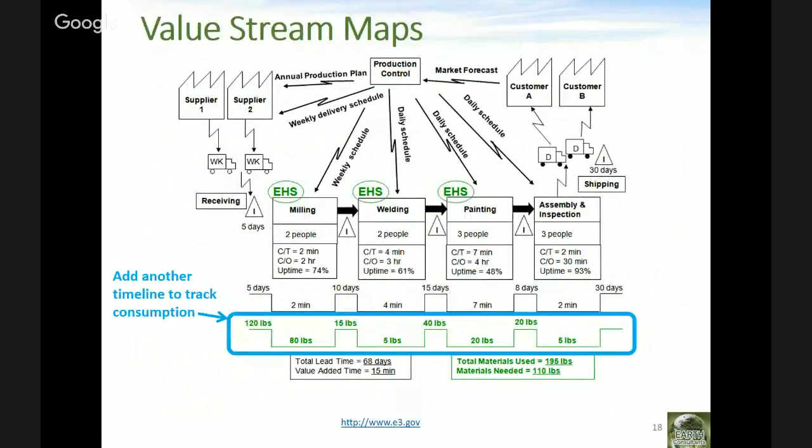The other approach would be, instead of the traditional timeline that shows the lead time and the actual cycle time of each process, so in the first box of milling, it's a 5-day lead time and the process takes 2 minutes per item, they have put in a timeline that has to do with materials. So they use 120 pounds of materials, but only 80 pounds of material get consumed. So there's a missing 40 pounds that gets thrown away or recycled.